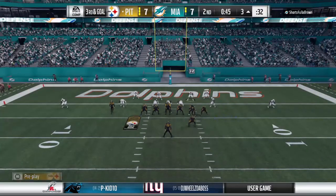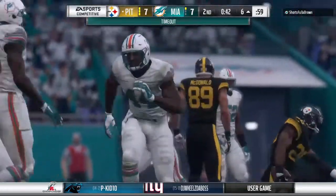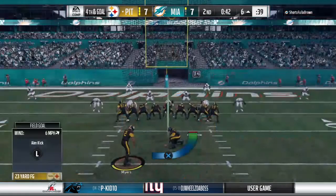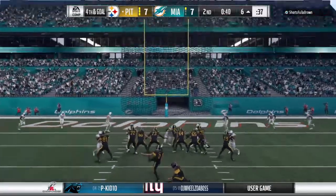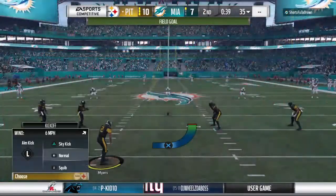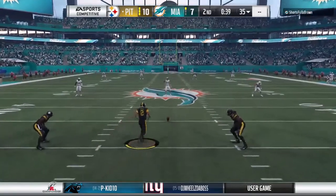Now receiver in motion left. They'll try and run it in with Bell. That is not going to be any help as they dump him behind the line of scrimmage. They'll wind up losing 3 yards here, and that'll bring up 4th down. And Myers is able to knock it through, and they take the lead here now at 10-7. So the drive takes them inside the 10, but it ends with just 3.